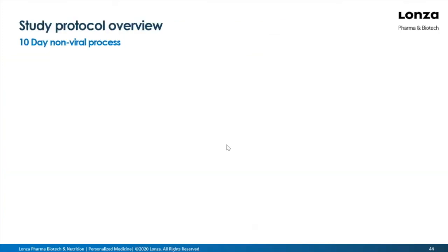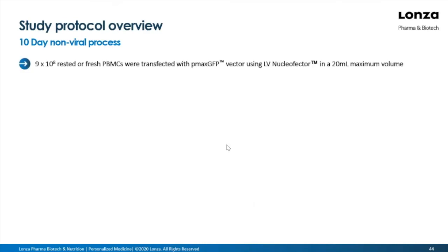So in this particular study, we do a 10-day non-viral process. So we take the 9 times 10 to the power of 8 rested frozen PBMC cells and transfect them with this, our control plasmid, which is pMAC GMP vectors, using LV vectors for 20 mil maximum volume.